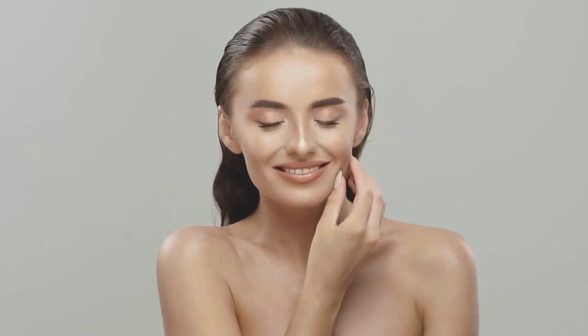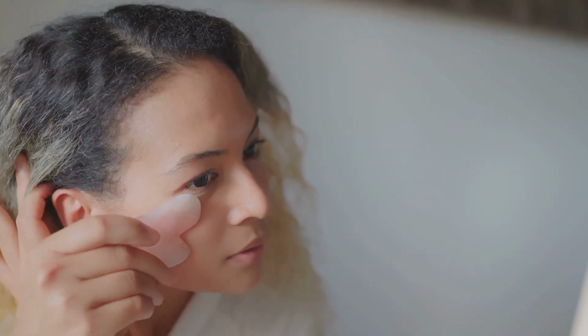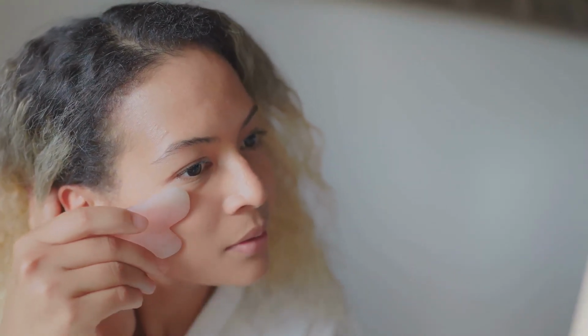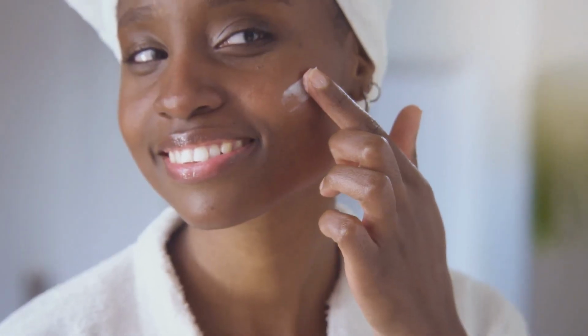And finally, step 3. Let the magic oil sink in. This oil is designed to be fast absorbing, so it won't leave your skin feeling greasy or oily. Instead, it will leave your skin feeling soft, supple, and refreshed. Give it about 10 minutes to fully absorb before you apply any other products or makeup.